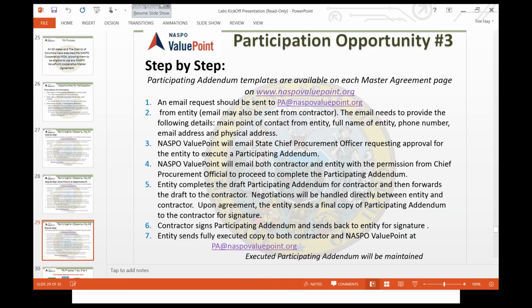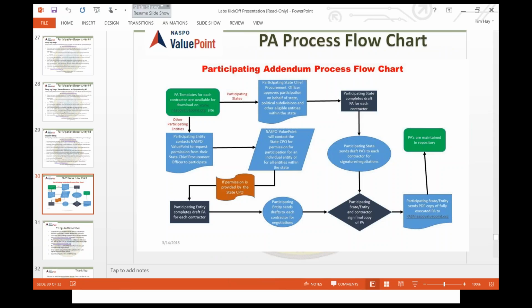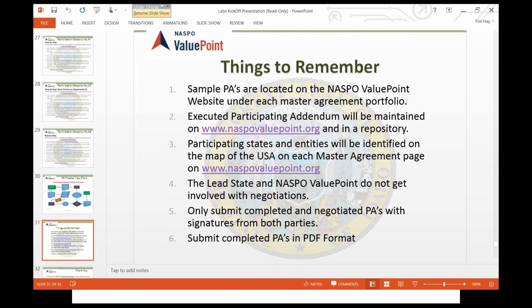Just send the executed PA to us. We have a handy-dandy little flow chart. This flow chart is on each of the contract portfolio pages on National Value Point, and it just really outlines the step-by-step process and how the PA process works. Just some things to remember.